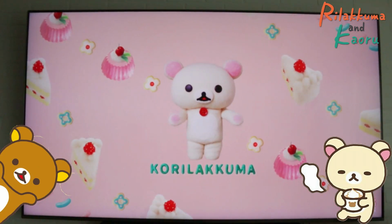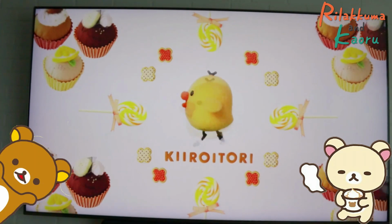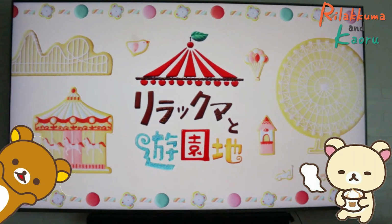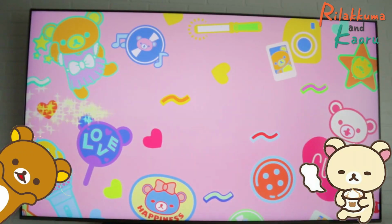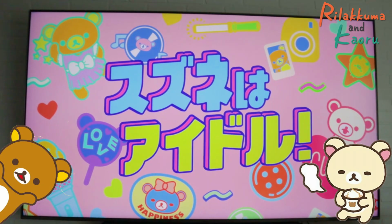We have a bunch of San-X characters like Rilakkuma and Korilakkuma and the little chicken. I think it's called Kiiroitori. I have no idea how you say it. I'm so sorry. But all the characters are adorable. It's so cute, and I loved it. Highly recommend you guys check it out.